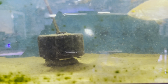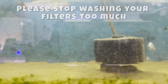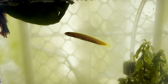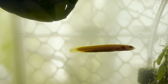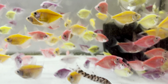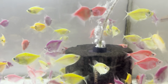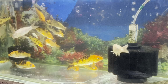Now let's talk about the syndrome part of new tank syndrome. Beneficial bacteria don't float freely in the water. They live on surfaces, inside your filter, on your gravel, on sponge filters, on rocks, and on glass. These bacteria are the true life support system of your aquarium. Think of your filter like the engine of your tank. In a new setup, that engine hasn't fully started yet. If you add too many guppies too quickly, waste builds up faster than bacteria can grow. The result is toxic water, stressed fish, and that unmistakable smell.